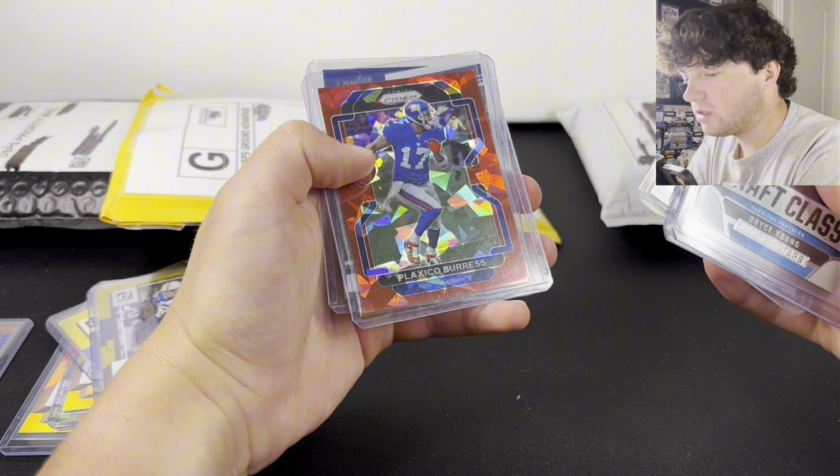I think this is some better stuff here. I hope it is. Let's see. We got Devin Singletary. This is to 79. We got AJ Brown to 199. Derek Carr on the green scope to 75. Saquon to 199, Dalvin Cook to 149, and we've got two more.